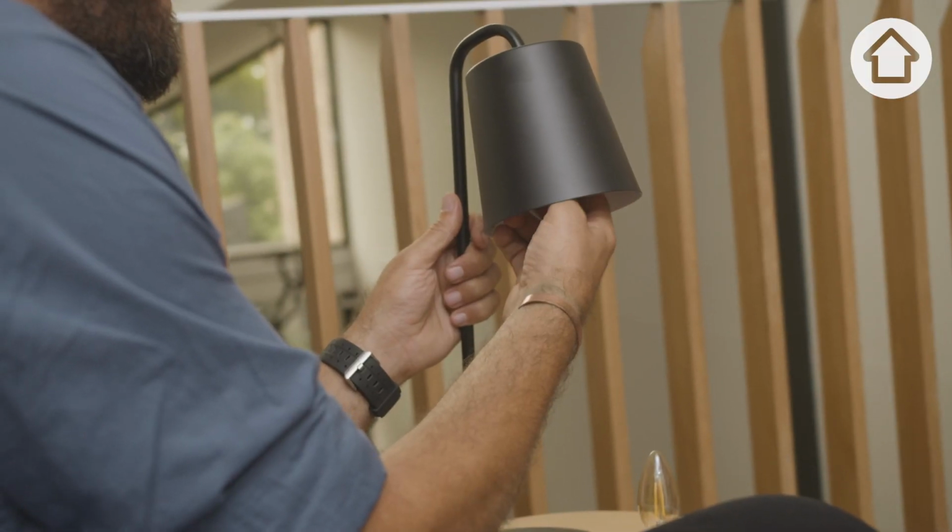Update your light globes to energy-saving LEDs. According to Origin, these use up to 75% less energy than traditional light globes.